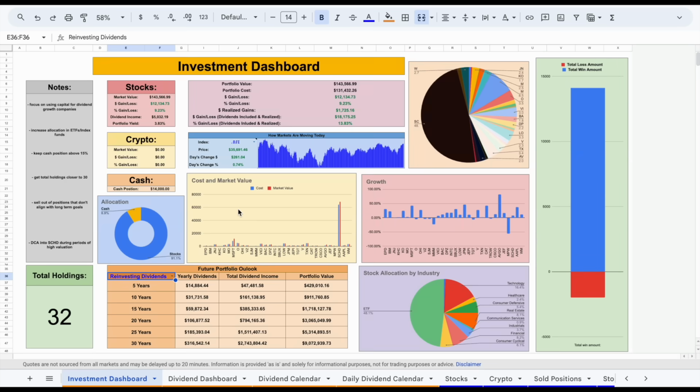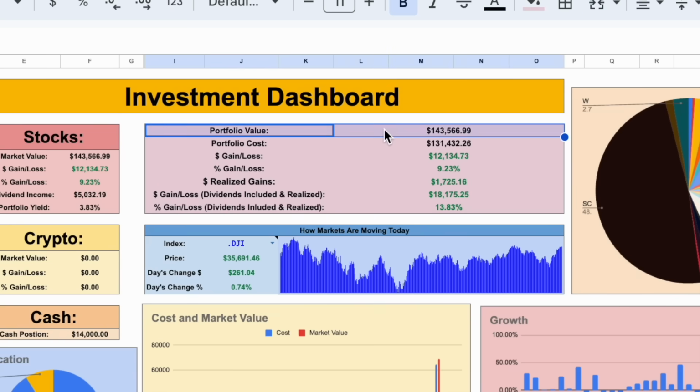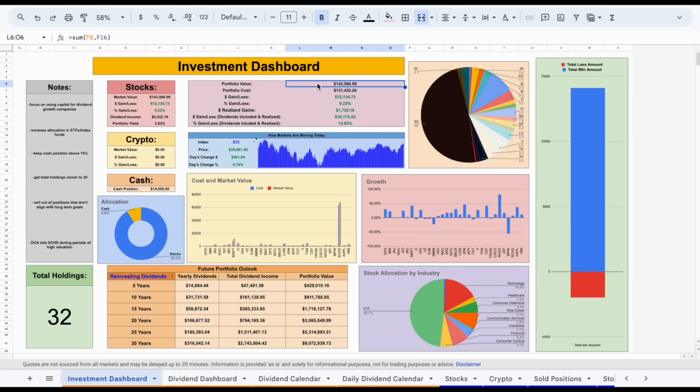So there you go. That's exactly how much dividend income I made in the month of November from my dividend portfolio that is currently worth around $143,000. Every single month, I am uploading these videos to take you along on my journey and show you what it looks like to manage real money.